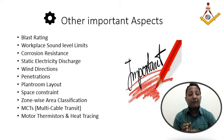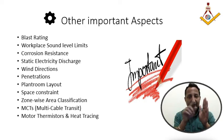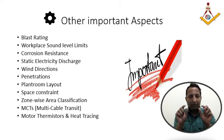Then there are MCTs, that is multi-cable transits. Multi-cable transits are nothing but, suppose your cables are passing through the bulkhead, that is the steel wall. You cannot simply puncture the bulkhead and take them out because you need to seal it also. So for that the MCTs come in. The picture of the MCTs, everything I will show in a subsequent lecture. It is only a frame with a lot of holes of similar diameter through which we pass the cables. Through that all the cables go inside the accommodation, and fireproof arrangements have also been made for the MCTs. So this is what we call MCTs, and this is also a very important factor.